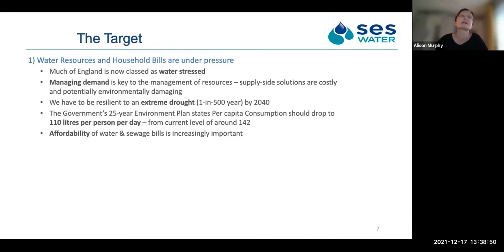And of course, it matters in terms of affordability, because it will impact on water and sewage bills as well, and therefore make it easier for people to pay their bills.